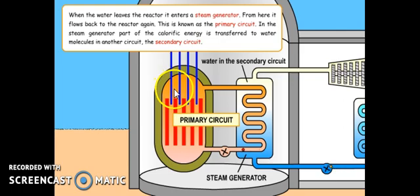When the water leaves the reactor, it enters the steam generator. In the steam generator, part of the calorific energy is transferred to water in another circuit. So here there is another circuit of water, the secondary circuit, that is separated from the primary circuit.